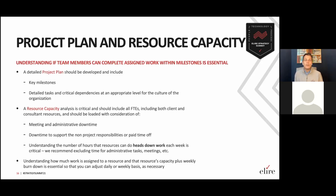Some people can do 30 hours a week. Some people can do 10 or 15. We almost never put someone in at 40. And that's because there's always meeting and administrative downtime, right? Even for your consultants, you might be thinking, well, I'm paying my consultants 40 hours a week. I want them to do 40 hours worth of work.